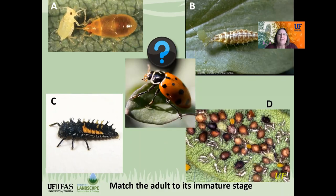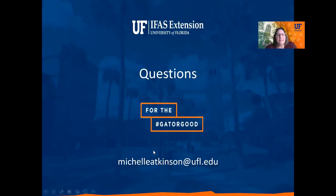All right, here's our lady beetle. I expect everybody to get this one. What is the immature state of the lady beetle? There you go. Good, because we talked about this one. So that's why I expect everybody to get it. Good, good, good. Okay, lots of responses. Awesome. Good job, guys.